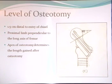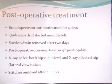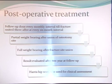The proximal limb of the osteotomy should be perpendicular to the femoral shaft and should be 1.5 centimeters distal to the site of insertion of the chisel, so as to avoid fracture of the lateral wall. Partial weight bearing was started after the union of the osteotomy site, and full weight bearing was started once the fracture site union was observed. Clinical results were evaluated after 2 years of follow-up.